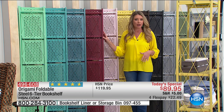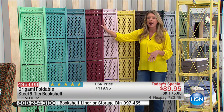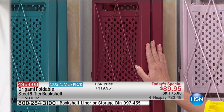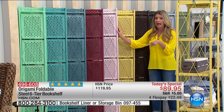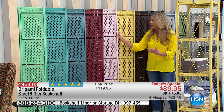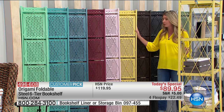All right, this is cranberry. This is new right here. You can see how gorgeous, how rich that is. I think this would look fantastic with any wood tones that you have in your house. It's that beautiful pop of color. This would be awesome in a pantry as well. The blush, which is absolutely gorgeous. All my pink ladies out there, this could be great for a nursery. That pop of yellow, this is our light yellow, has become a huge customer pick.